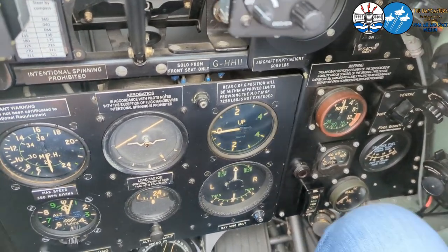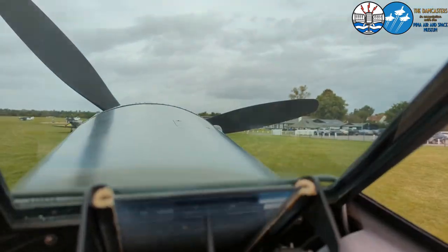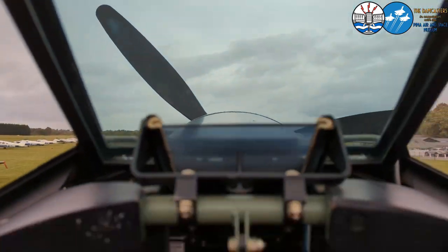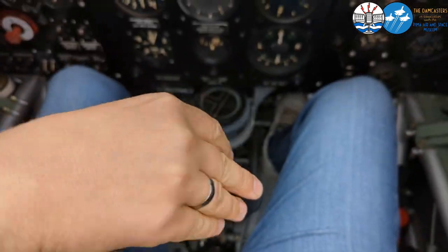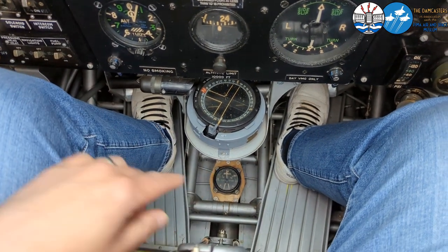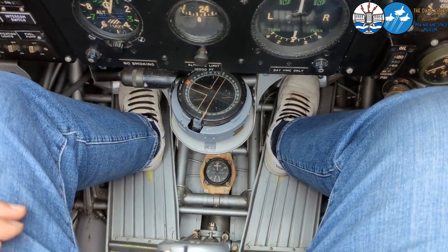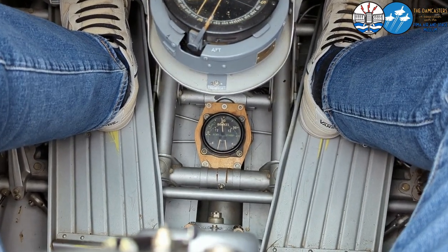Of course, you don't want it to start and then charge across the airfield uncontrollably, so it's always handy to set the parking brake. The parking brake is a fairly British system on that lever there. Then down between your legs, you can see a brake pressure gauge. The main pressure, the top needle, is about 280, 290 PSI, so that means we've got plenty of air in the system.